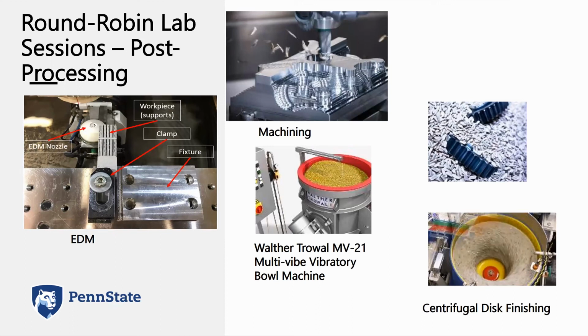And in the last iteration of this course, which was this past spring 2020, we have also significantly increased the amount of post-processing that the students do for their parts. So we purposefully selected two groups of parts, one which requires external surface finishing, for example, gears, and one which requires internal surface finishing, for example, heat exchangers and heat sinks. So I'll first talk about the external surface finish.